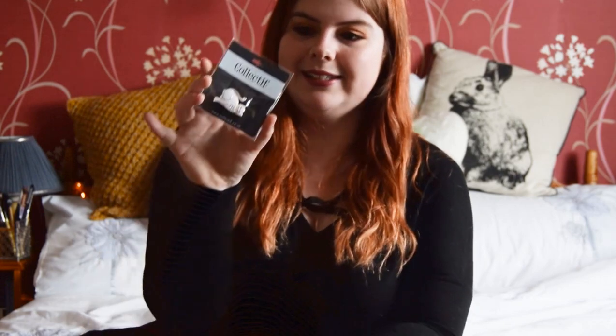And the final thing that I got from Collectif is in this little velvet bag. In the accessories section I spotted that they had a little section for brooches, and I feel like this little brooch is the perfect thing to just vintageify practically any top that you've got. So it's this little white cat brooch, and it's so cute and so gorgeous.